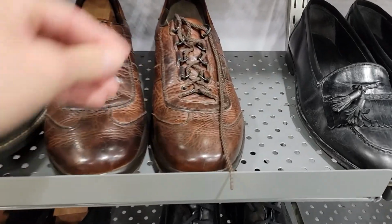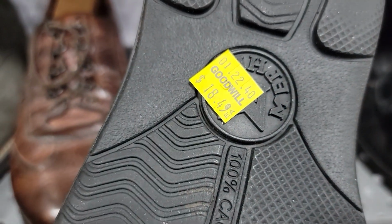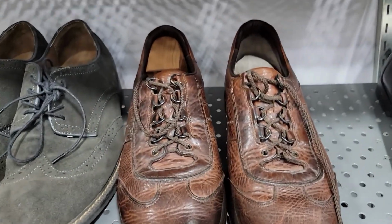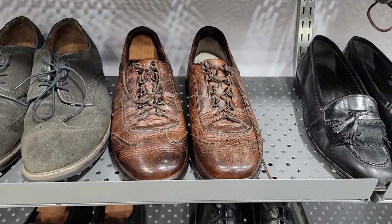Next is a brand that I used to be able to sell, Mephisto. You guys might have heard of this shoe brand. It's a comfort shoe, and even though this pair is worn out, my Goodwills still want close to $20. Unfortunately, I can no longer buy this brand to resell.